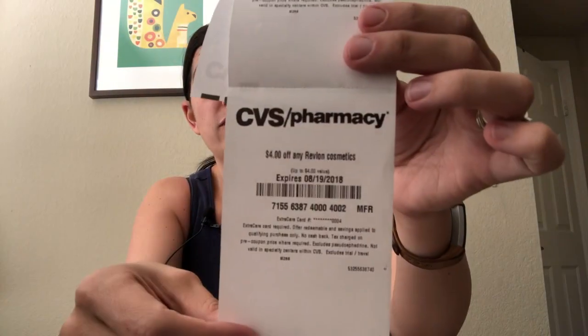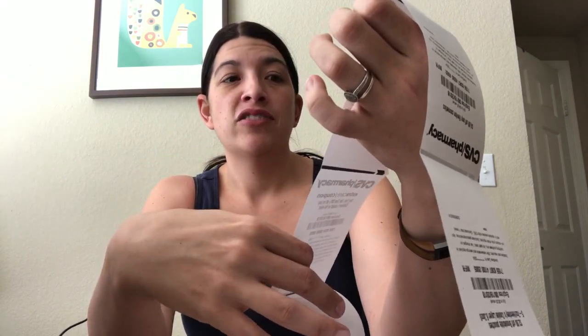Everyone was getting the $2 off Brookside pouches, and $4 off Revlon was the mystery coupon. I got buy one, get one 50% on children's pain or fever, and the same for cold and flu.